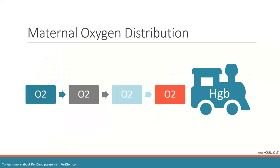Okay, so this is a really fun slide. I like to describe the affinity and the oxygen distribution using a slide like this. So the hemoglobin's the front of the train, right? He's the engine. He gets to attract all the O2 to them. So if mom comes in and she's fully saturated, she gets to carry four oxygen molecules throughout her body. This is assumed she's healthy, right?